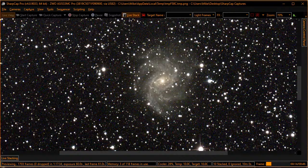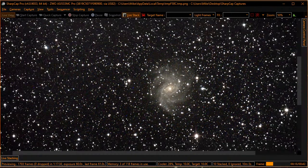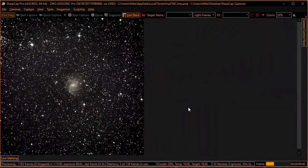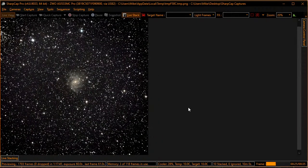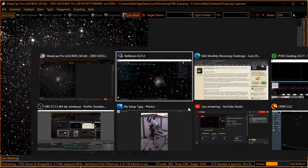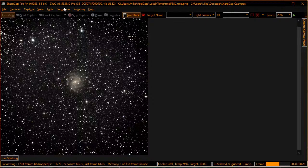There's 10 minutes on our nice fireworks galaxy. That's a pretty one. Don't know that I saw much color in it, but certainly is pretty. And a big bed of stars. Okay.